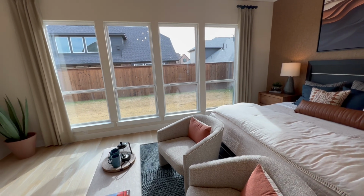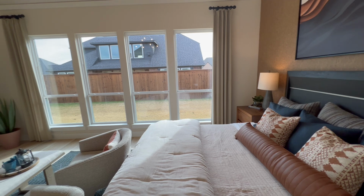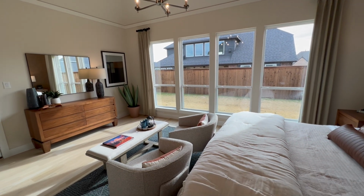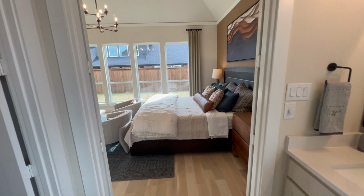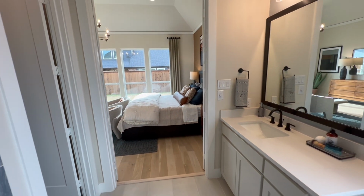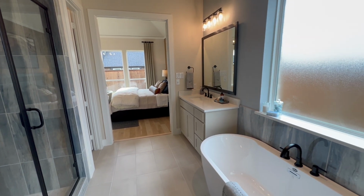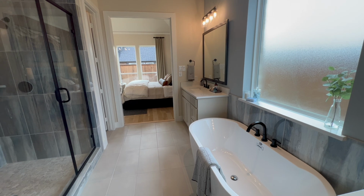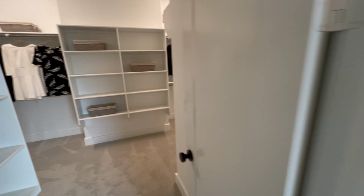I like the builder's choice of flooring. That light wood flooring just really kind of opens the space up and makes it feel so much more open and bright. And on into the bathroom we go. And you'll notice I had to come in backwards because the mirror was sitting right there and I didn't want to show up in the mirror. But look at that giant walk-in shower and hello closet.